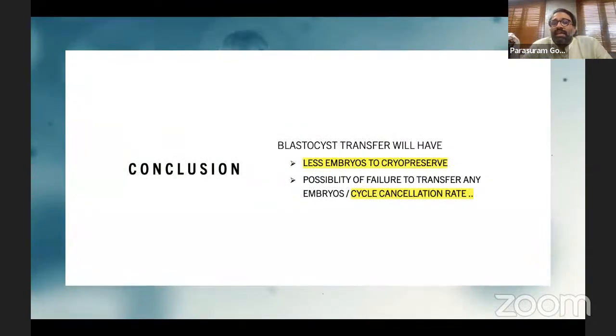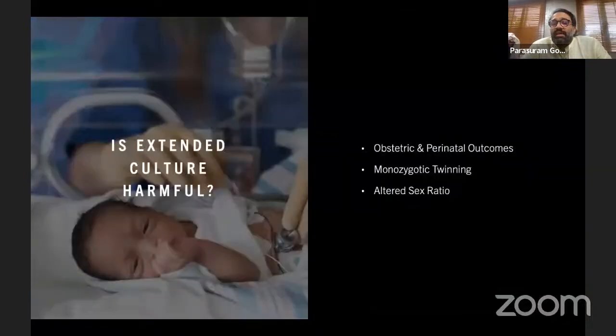So when you look at this entity, what we were able to understand is that when you are doing a blastocyst transfer, there's always a probability that we are left with fewer embryos, and there's always this concern of increased incidence of cycle cancellation.